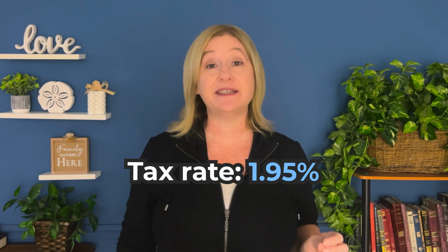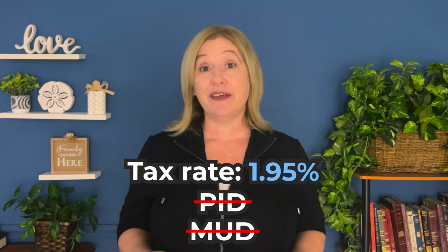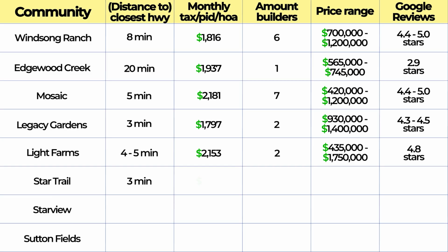The property tax rate is 1.95%. And there's no PID or MUD here, go figure, right? Because we're back in Prosper. The HOA is just $100 per month. So if you're buying a $1 million home, your total monthly payment for taxes and HOA would be around $1,723. So that is one of the lowest monthly payments in this entire area for a community that still offers a long list of amenities.